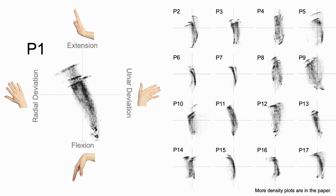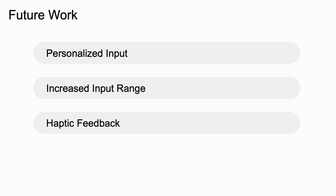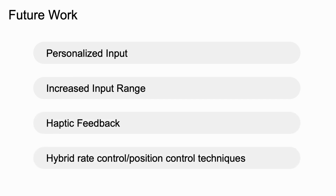These are density plots for each user's 2D wrist angles over time, across all wrist techniques, tasks, and arm postures. As you can see, many participants demonstrated tilted or curved paths instead of just flexion and extension. But what's really interesting is how consistent many of those shapes are across different contexts. This suggests an opportunity for future work to personalize each user's input, to capture a larger and more natural range of wrist angles. Other future work could explore ways to mitigate the issues we observed with each technique, such as increasing wrist drag's input range, adding haptic feedback to wrist joystick, or designing a hybrid rate control, position control technique to capture the best aspects of both.